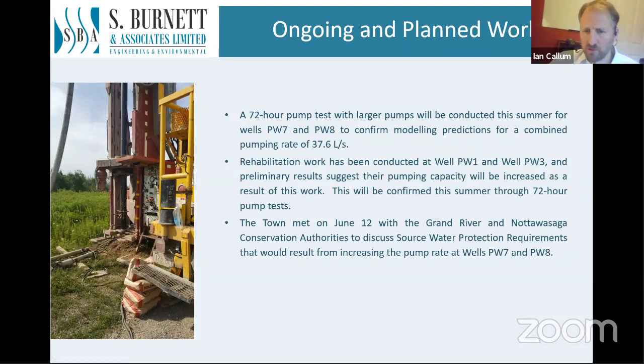The town met on June 12th with the Grand River and Nottawasaga Conservation Authorities to discuss source water protection requirements that would be required as a result of increasing the pump rate at wells PW7 and PW8. The location of those wells is pretty much right on the boundary between the Grand River and Nottawasaga watersheds. So that's the reason why we've been engaging both of the conservation authorities to make sure that we meet any of the requirements of the source water protection regulations and legislation.